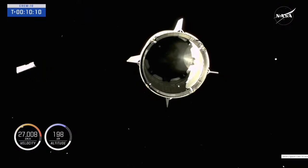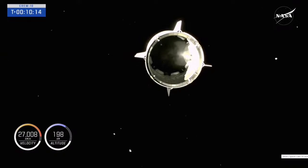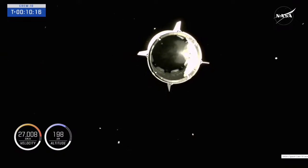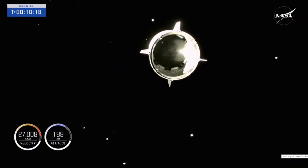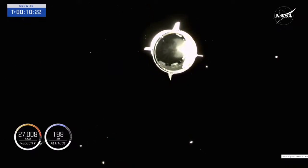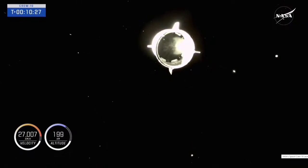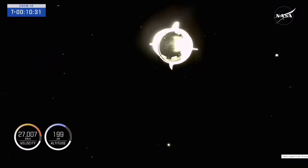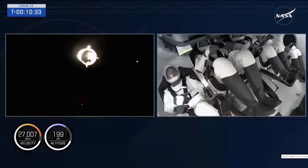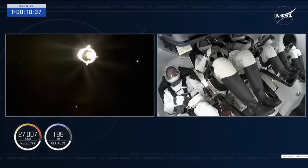There on your screen you can see that Dragon separation, that second stage making its way, and Dragon is now flying free. 10 minutes into today's flight, that was about a minute after we had that second engine cutoff and orbital insertion. It looks like a good separation, good rates. Dragon now flying free.